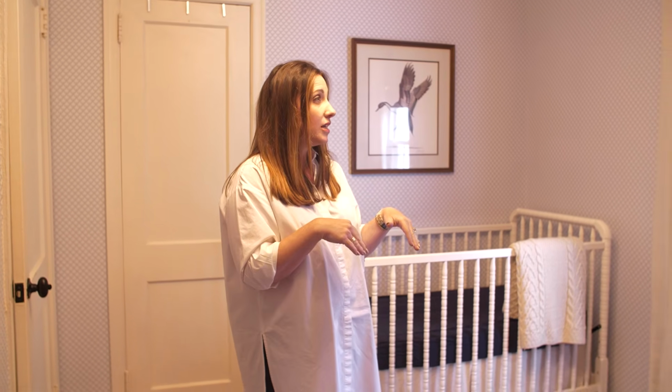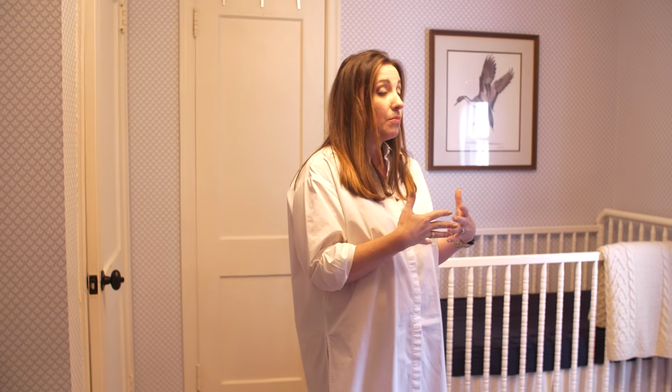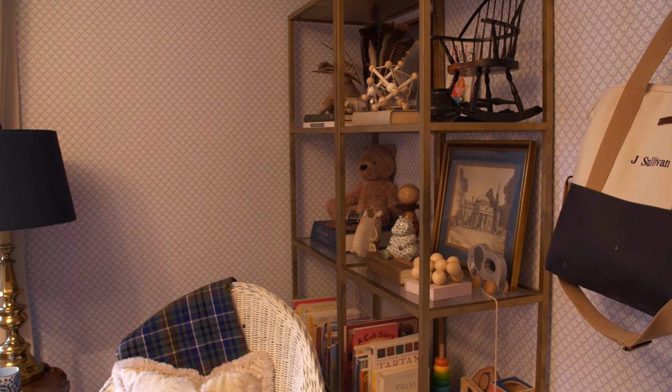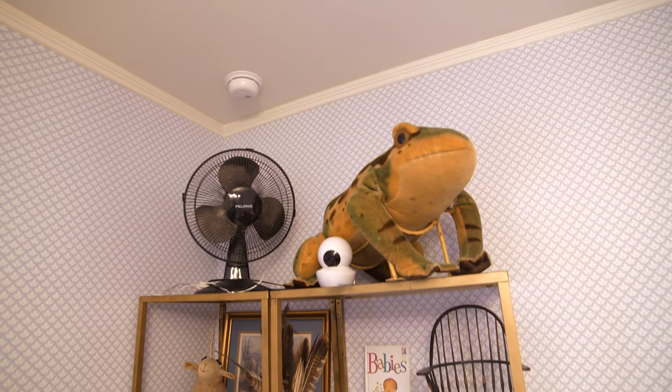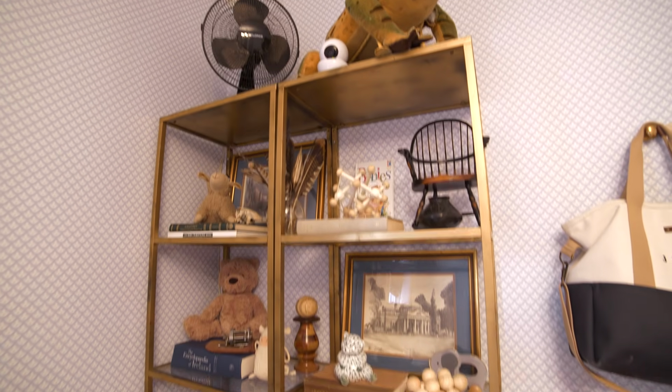So when this was Molly's, it was still the same colors, but we had it a little bit more pink in here. I am of the mind that nurseries are for the parents. Big kid rooms, as they get older, are for the kids, for sure. But this is where you kind of fall in love with your child and you spend a lot of time, so it's okay to design around oneself. So that's what I've done.